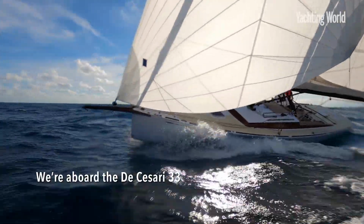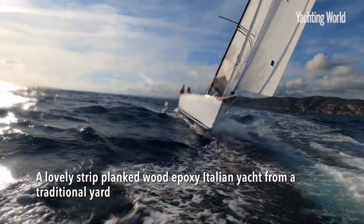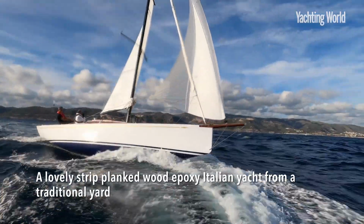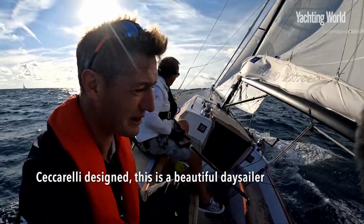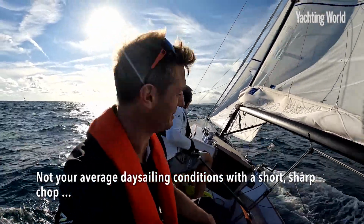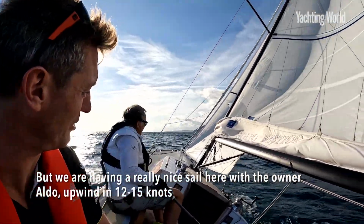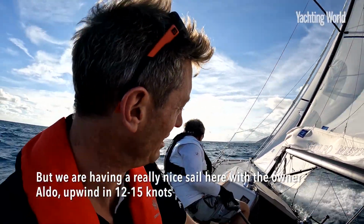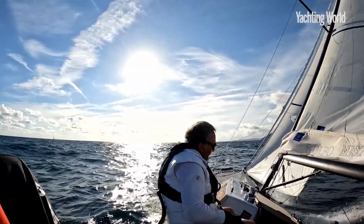33, which is a lovely wood epoxy Italian yacht from a traditional yard. Ceccarelli design, used for daysailer. Not your average daysailing conditions with a short, sharp chop. But we are having a really nice sail here with the owner Aldo. Upwind in 12 to 15 knots. Very, very enjoyable.